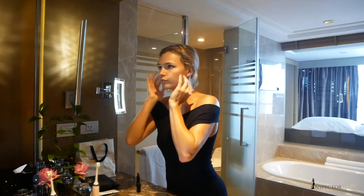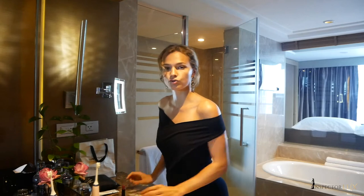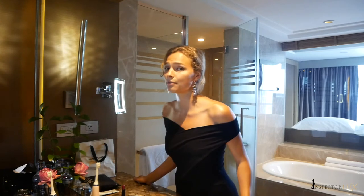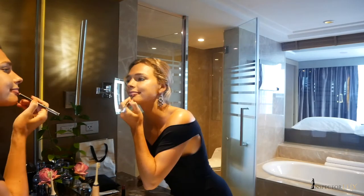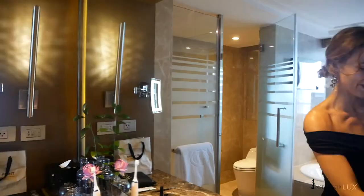Right now I am preparing for eating my last dinner here at Sofitel Sukhumvit. Tonight I'll be eating at La Pat, which is the nice rooftop restaurant, and it looks absolutely amazing. It looks like an apartment. Just need the lipstick and then I'm all set. Let's go. I'm going to eat the canapés and have three cocktails before my dinner at La Pat.